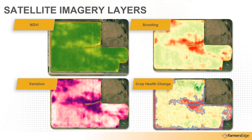The next one down on the bottom left there is the variation layer. The variation layer is a different type of layer. It's really meant to pick up some of those things that you might not notice just by driving past on the road, or even sometimes when you're out in the middle of the field scouting. We've seen all kinds of things over the years in the variation layer that we haven't seen in the other two layers. Those could be irrigation skips on center pivots. We've seen drainage issues. We've seen differences in planting populations, differences in varieties, tillage issues, and on and on. So it's a very powerful tool to use in conjunction with these other layers as well, to catch some things that you might not be seeing.